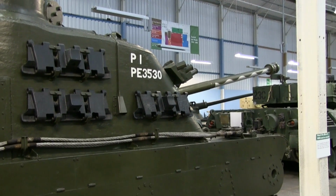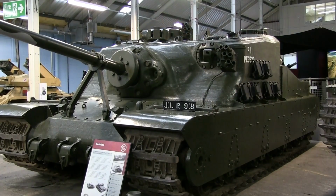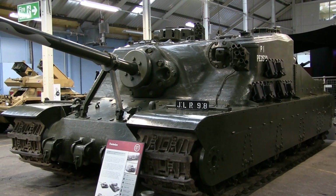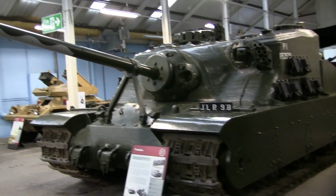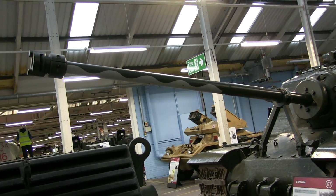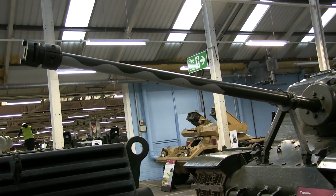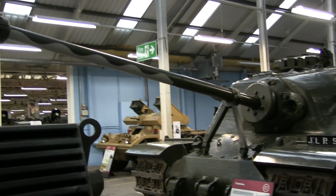This thing was overhauled in 2011 and is capable of moving under its own power, which it did for the first time since the 1950s at Tankfest 2011. There is one other Tortoise of the only 6 prototypes that were ever made that exists at Kirkcudbright in Scotland. Unfortunately, it's without its gun, and it's just a rusting hulk.